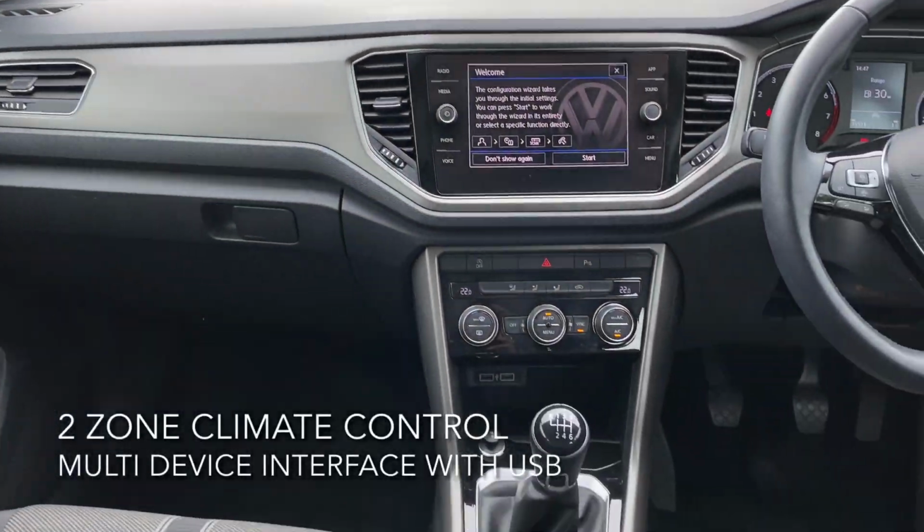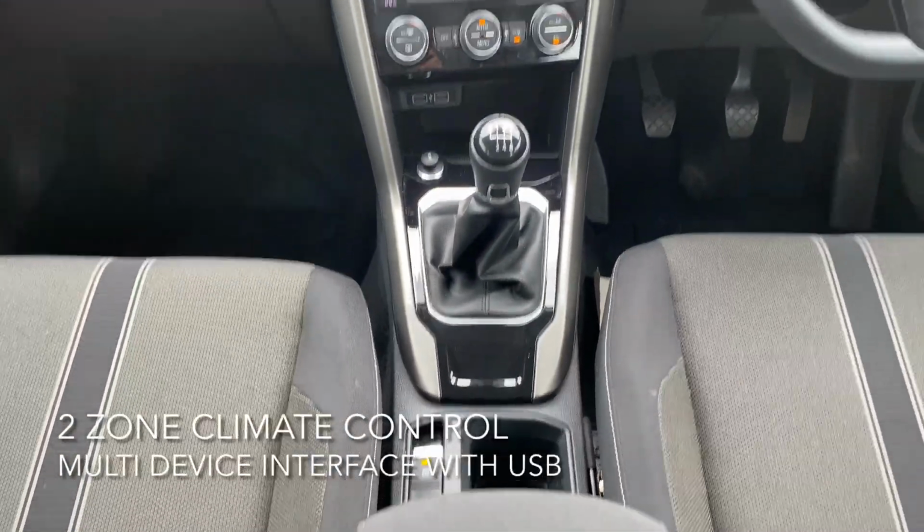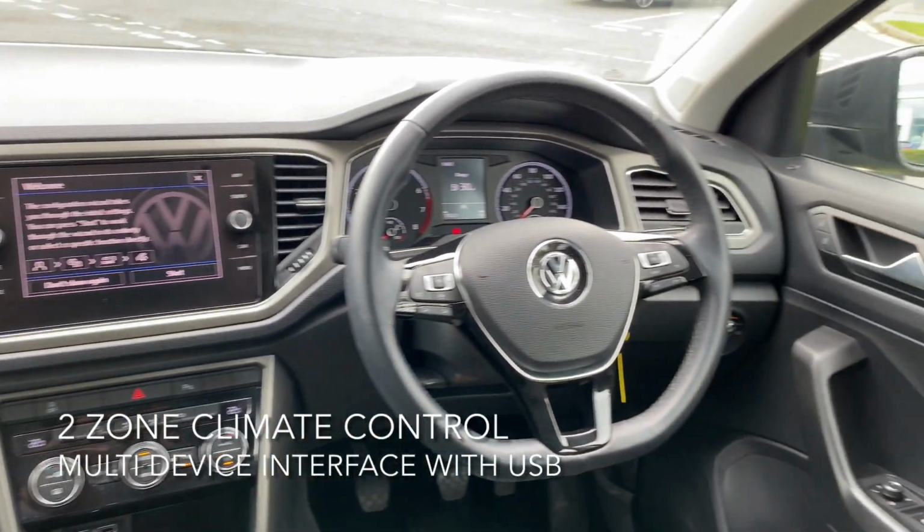The interior includes 2-zone climate control, wireless app connect, and a multi-device interface with USB.